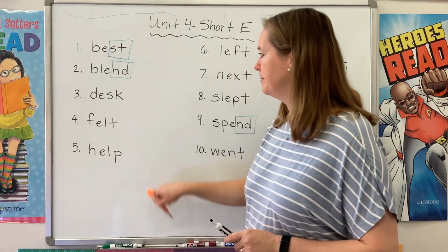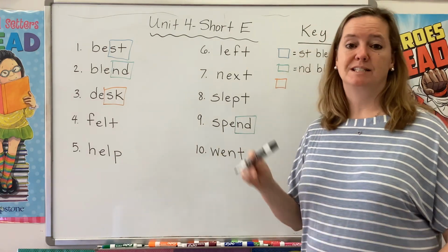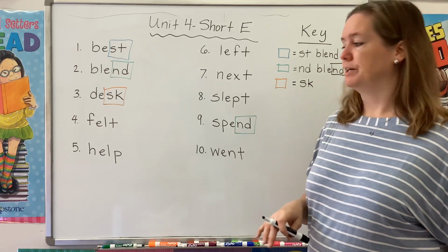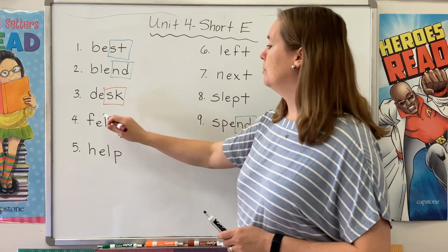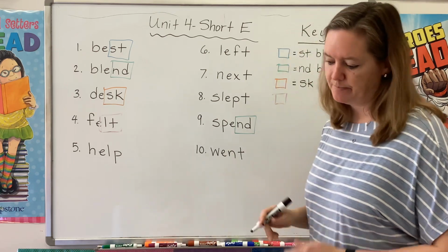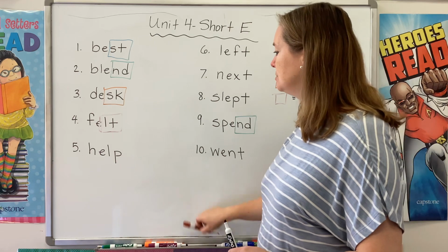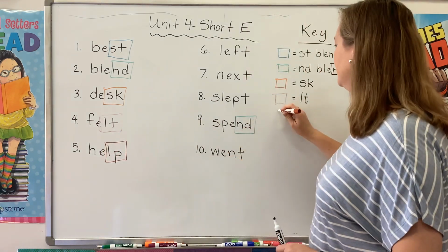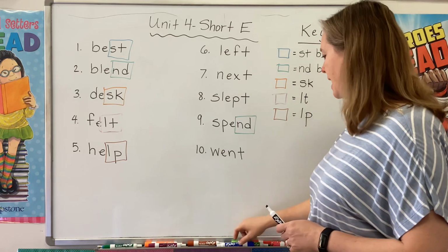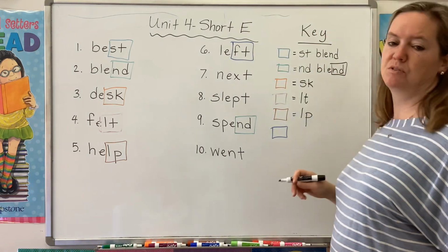Okay, choose a third color and draw a box around the SK in desk. You saw that last week with words like risk. You can keep writing blend if you want, but I think you guys are good. Okay, moving on, we have the LT in felt. You saw this last week in the word quilt. Here's a new one we haven't seen yet. The LP in help. Okay, that's a new one. We have the FT in left. You saw that one before with words like lift.